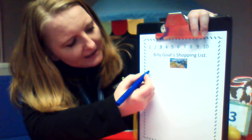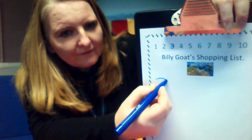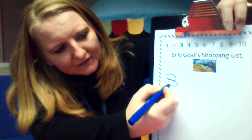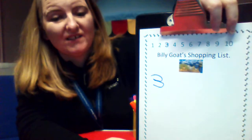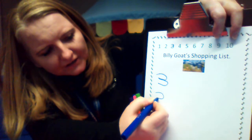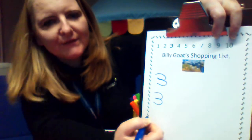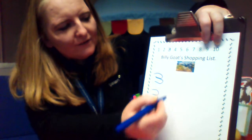So I'm going to do that again. Can you see? Round the tree, whoops, round the tree. And that's the way we make a 3. Now mine's wobbly because I couldn't see what I was doing. Let me try again. Round the tree, round the tree. That's the way we write a 3. I did it. Right, so I've got 3. I've got 3 there as well.